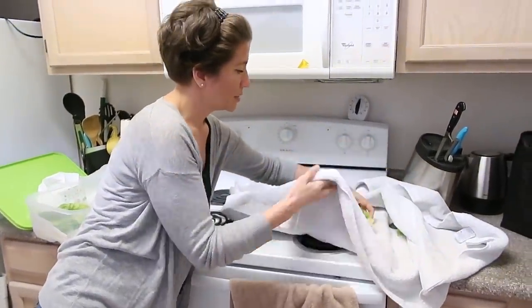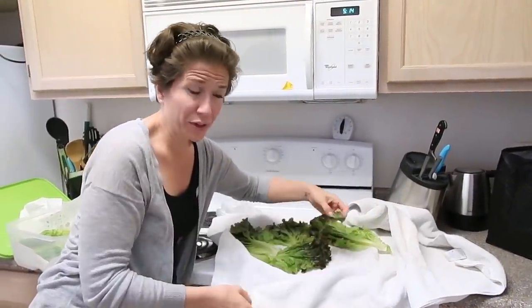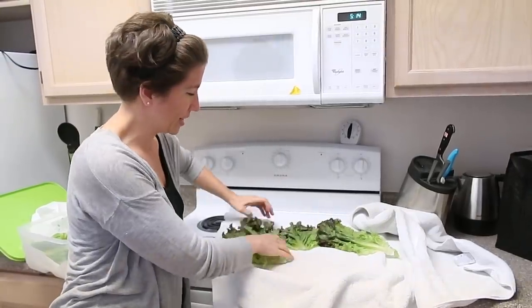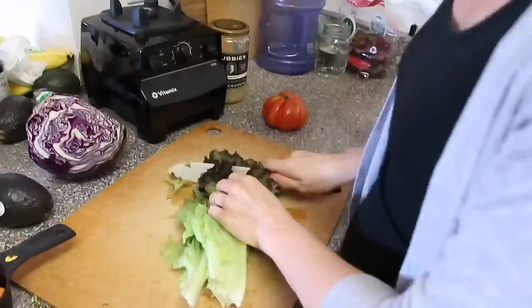And another reason that I started doing this towel thing too is because it was just so loud to use the salad spinner. My daughter's always having a nap when I'm spinning my salad, and I didn't want to wake her up. Okay.